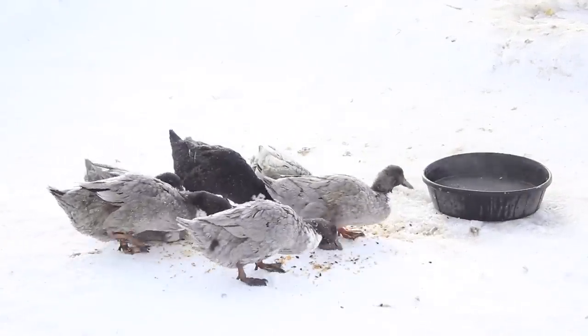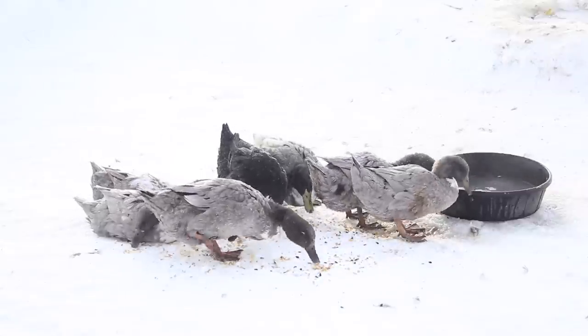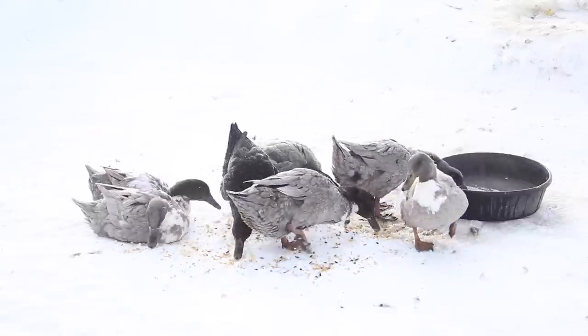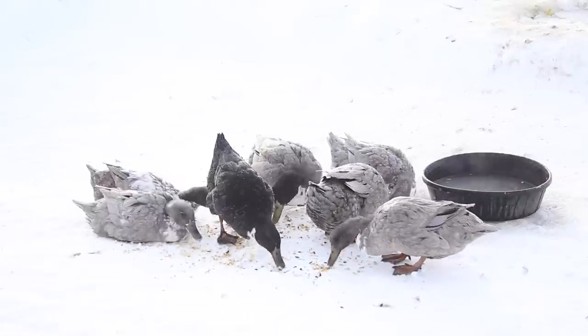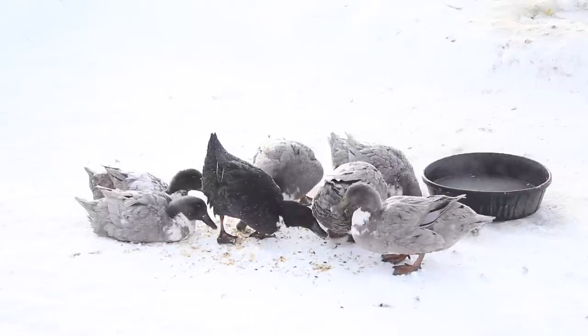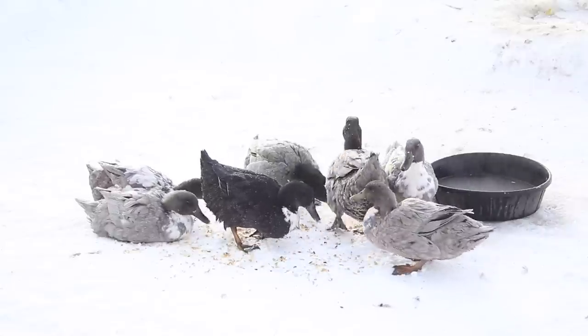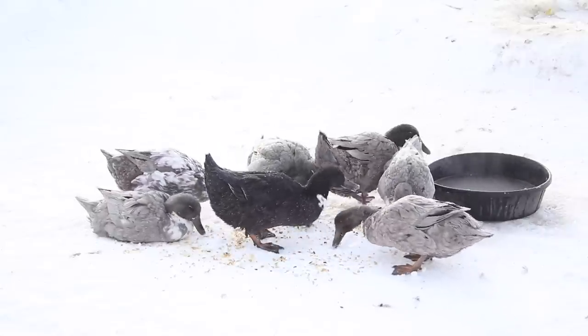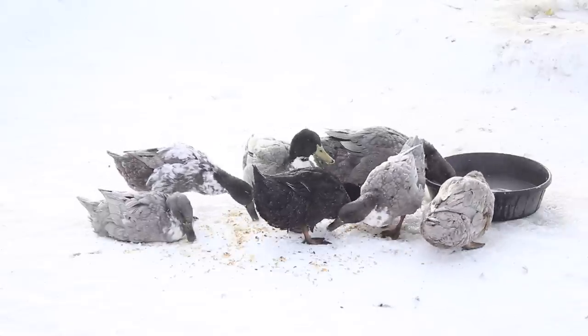We do add a little bit of brewer's yeast to that mix. The chickens get it too, but it's mostly because the ducks require a little more niacin than chickens, so they're getting that right in there with their grains and seeds. And they're all soaked and easy for them to digest, and they love picking them out of the snow and going back and forth between slurping food and slurping water, because that's what ducks do.